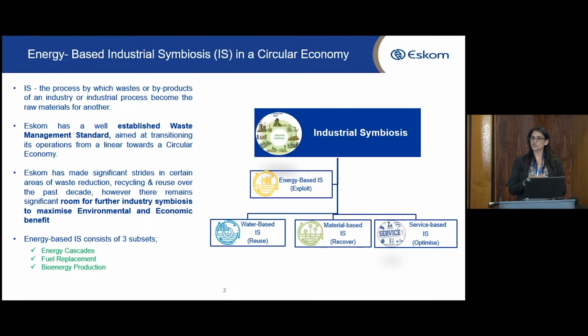And then there's a fourth leg, which speaks to how industrial symbiosis also extends to services, where we can operate more efficiently rather than compete with each other, where you have resources sitting idle. Let's work together and look at where we can share those resources, whether it's in evaluation or monitoring of systems, etc., or in creating platforms, moving towards the digital economy. But the two that I want to hone in on are your materials-based or waste IS, and then also your energy IS.